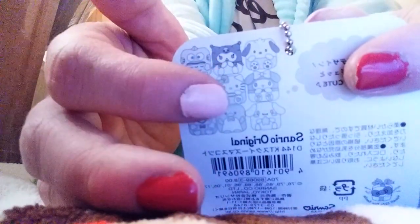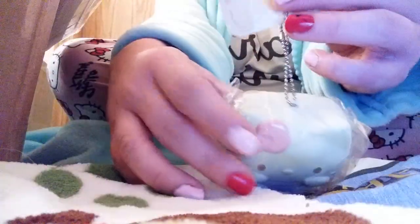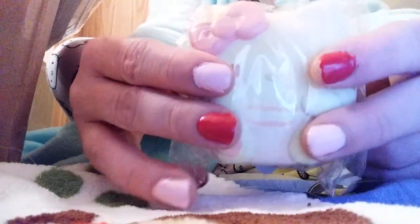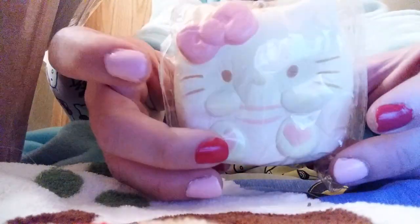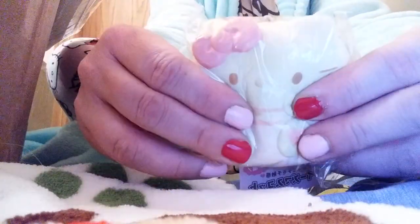Here's the tag. I'm only missing my Melody and Cinnamon Roll. I'm missing the OG one. I have the Claire's version. So I decided to get Hello Kitty. Hello Kitty and My Melody are my least favorite designs, so I wasn't sure if I was going to complete the set or not, but maybe I will. I don't know. She's super cute.